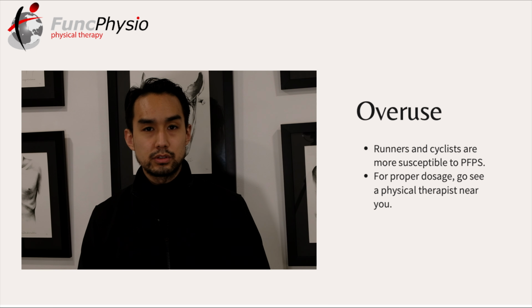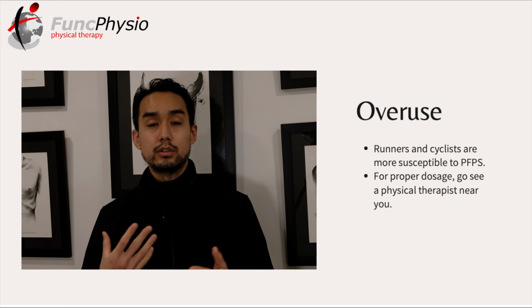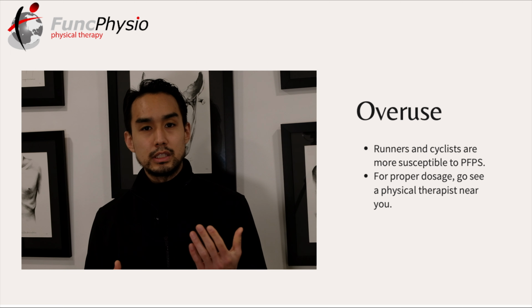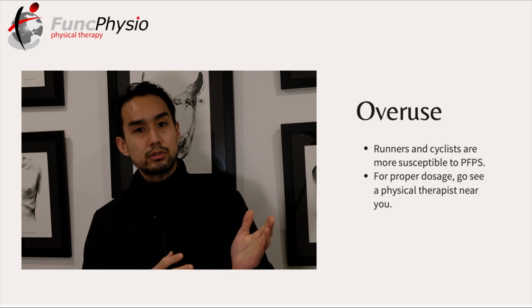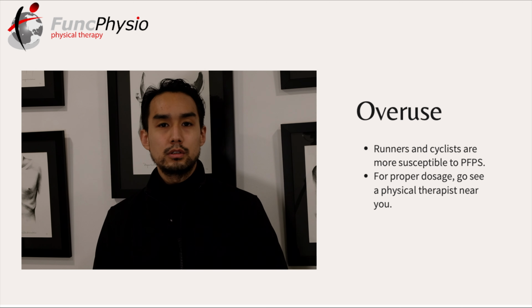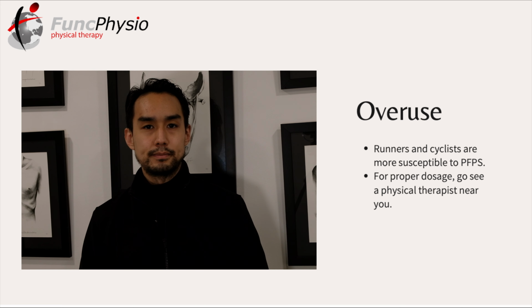Patellofemoral pain syndrome is also considered to be an overuse injury. So individuals who keep doing things repetitively may put a lot of stress onto their knees. Some individuals, I may say, are a lot of runners as well as cyclists. Those individuals with that certain type of patellofemoral pain syndrome may benefit from appropriate dosing and just making sure the amount of exercise that they're doing doesn't affect their knees.